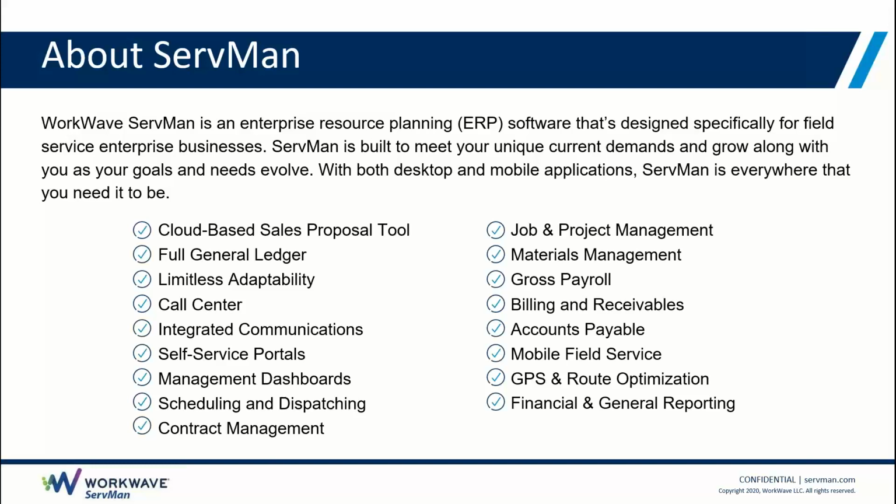Contract management, extremely important for field service management companies. Most sell preventive maintenance agreements. Well, ServMan manages that process from start to finish, everything in between, and that's for both residential and commercial contractors, and there are different workflows in place there. But from a contract management standpoint, we even allow, again, because we have the accounting system, remember, we allow you to be able to amortize the revenue associated with those contracts in a variety of different ways.